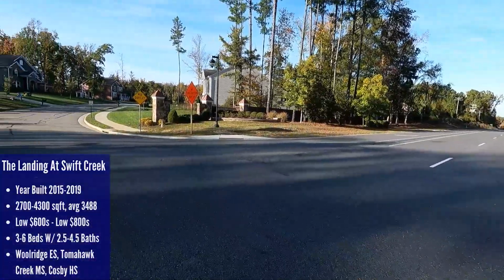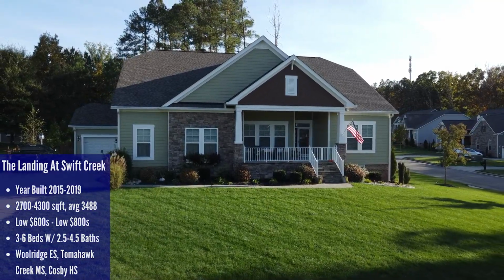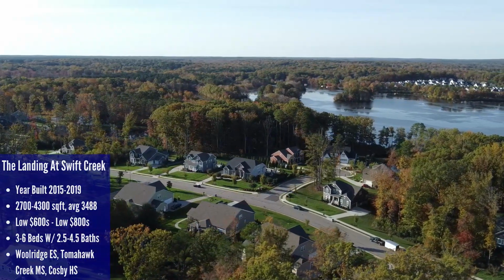And lastly, this is more my personal opinion, but some of the exteriors are kind of plain Jane and don't necessarily look the part for the price you'll pay. School systems here are also Woolridge Elementary, Tomahawk Creek Middle, and Cosby High School.